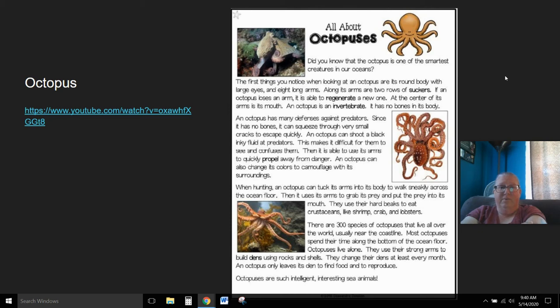So when hunting, an octopus can tuck its arms into its body and walk sneakily across the ocean floor. Then it uses its arms to grab its prey and pull the prey into its mouth. They use their hard beaks to eat crustaceans like shrimp, crab, and lobster.